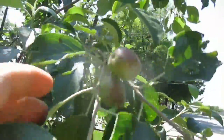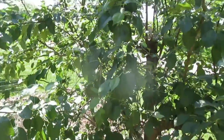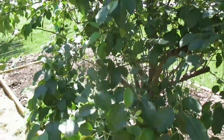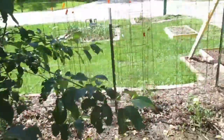But I do have some apples, I think, in the apple tree. Let me show you. Can you see that? There's a couple little apples there. But for the most part, I don't see a lot of apples in this tree. Maybe up high there I have a few. But down low, I'm not seeing apples. Well, anyway, I've got a few.